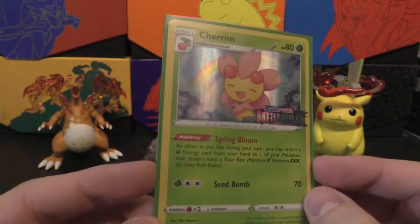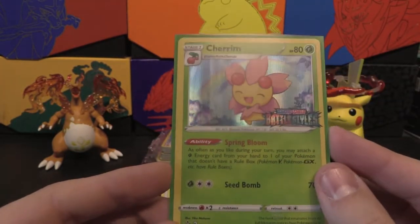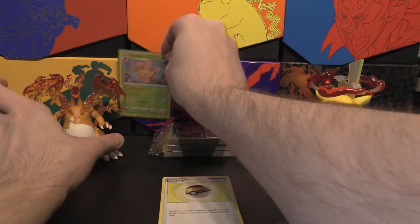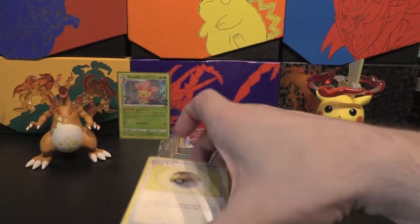Love this Cherrim. I prefer this one over the other one. This one's very joyful and looks pretty cool. So I'm guessing we're going to get some Cherubis in here as well. So that'll be pretty nice. So let's pop that to the back there, and we'll start stacking them up in the back.